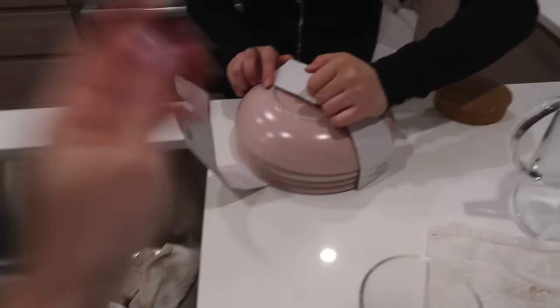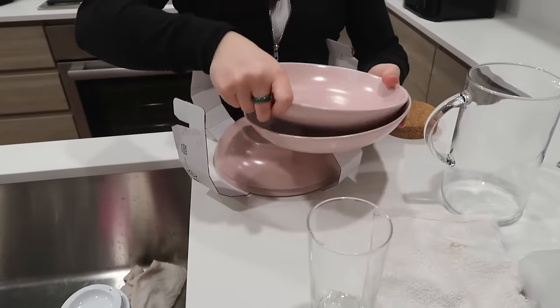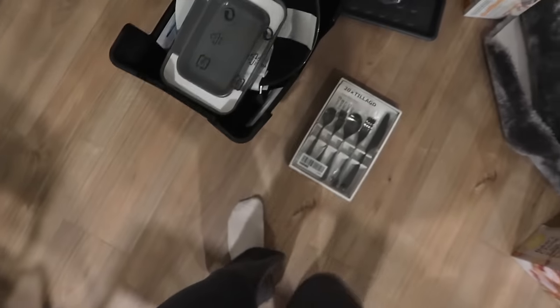I got pink bowls because I was in love with the pink, but obviously I didn't want to do all pink dishes. But since we don't have any bowls similar to this, I'm like, why don't I just get these in pink? Because they just came in a little set. So I got pink little bowls, which are so cute.